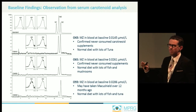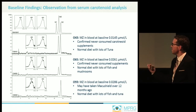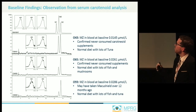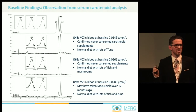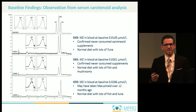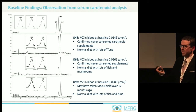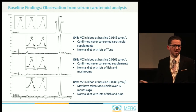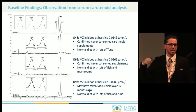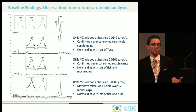Just an observation, and I really don't want to distract my talk by going into this, because this is not the main point of the talk. When we were looking at the serums, we did notice that there were 3 subjects in this trial that at baseline had a peak that for us looked very similar to the mesozeaxanthin HPLC peak that we see here. And Alfonso and David Kelly went back and checked this for me and did confirm that it appears to be a peak in the serum before they went on supplementation that looks like mesozeaxanthin.